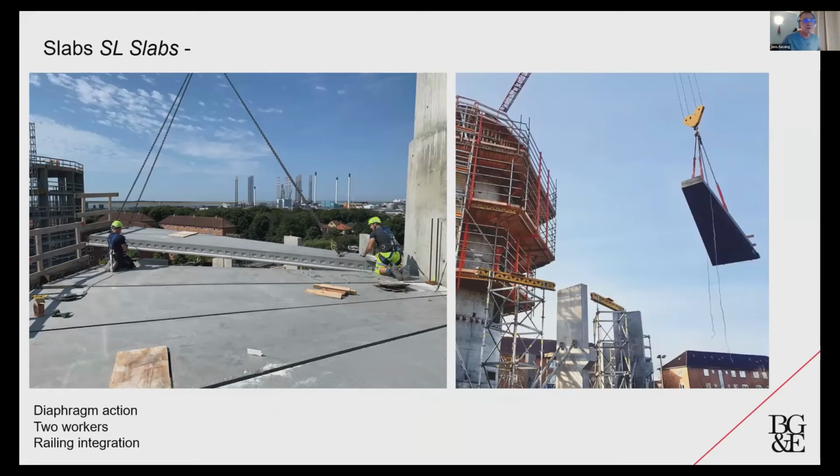Here we have some photos of the erection itself. Notice how few laborers there are on site.